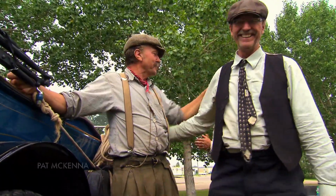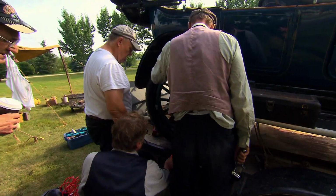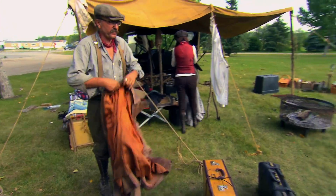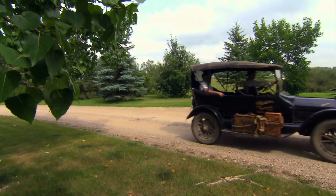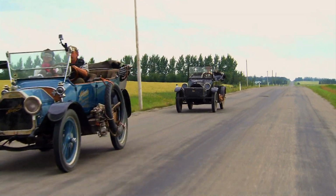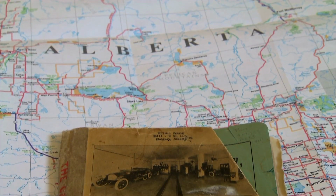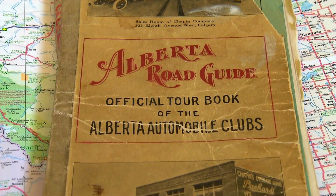With the seeds of adventure firmly planted in their minds, Ray and Pat called upon family, friends, and even some strangers to help them embark on what would certainly be the trip of a lifetime. On Monday, August 18th, 2014, their convoy of a 1914 McLaughlin and a 1915 Studebaker would leave City Hall in Calgary, bound for Edmonton, using a 100-year-old map as their guide.